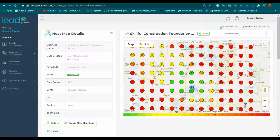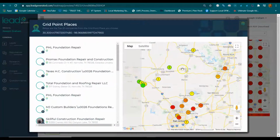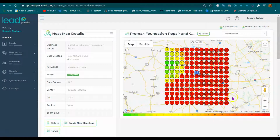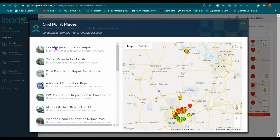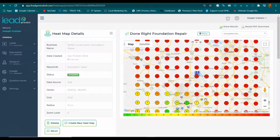Let's go up here to Hickorsburg. Never even heard of that. So you got PHL, Proxima. You can click on Promax, and then you can see where Promax and their dominion's at, right? Go down to San Antonio, done right. You click on them, see where they're popping up first.